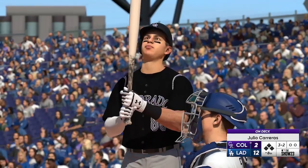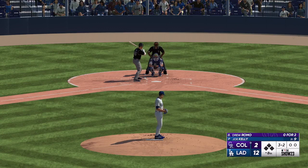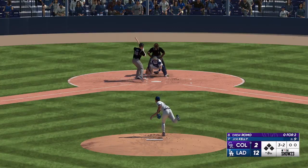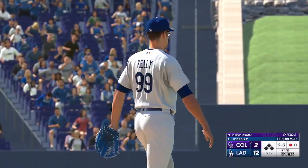That's where you want it. It's a good miss. Swing and a miss. Struck him out. Leadoff man is out here in the 8th.